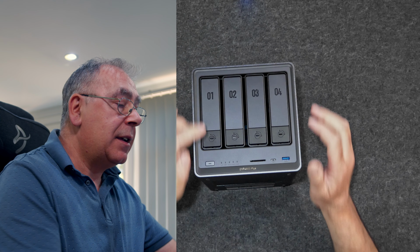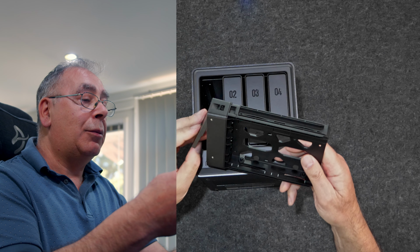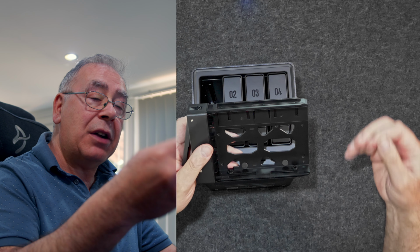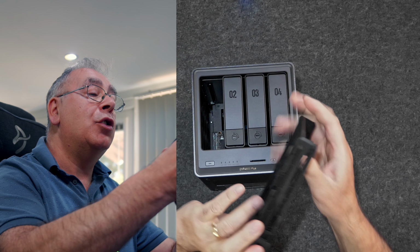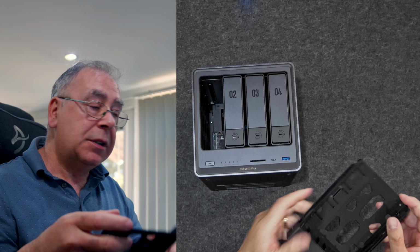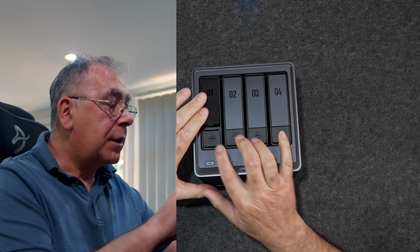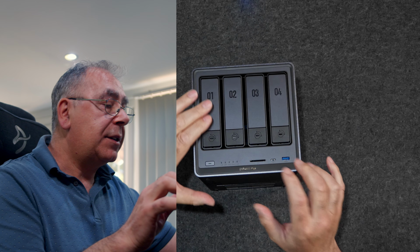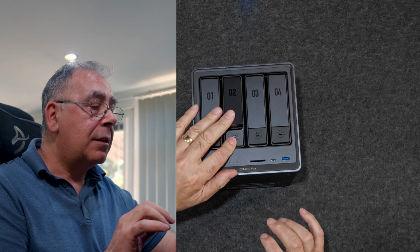Right, let's see how easy it is to take out one of these. Oh, that is easy. Like I said, you don't have to screw in an actual drive, you can just connect it in normally, but we will see if we have to screw this one in or not. But normally it just sits in. So that comes out really easy. So that goes like that, it's down. See how easy that is?